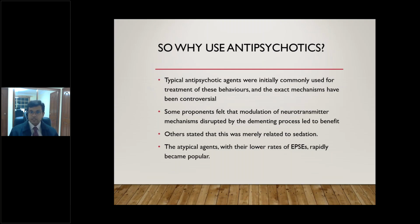But there's quite a lot of evidence that suggests that it's merely the sedation, which itself is not actually that strong. There is a very strong sedative impact in the first couple of weeks, which gradually wears off. And the atypical agents, because you had fewer EPSEs associated with them, as in extrapyramidal side effects such as Parkinsonism and stiffness, because you didn't have as much and they were still quite sedating, they rapidly became quite popular.